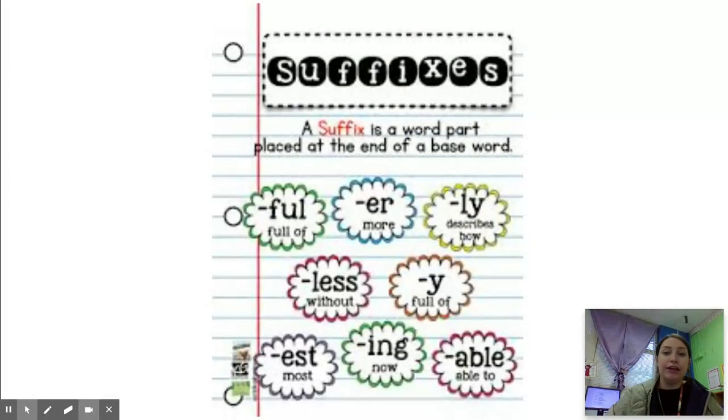So a suffix is a part of a word that's placed at the end of a base word or a root word. So we'll have a word, and then we'll put a little bit more on the end. So that's what a suffix is. So here are some common ones, some ones that first graders should know. We've got full, which means full of, like beautiful would mean full of beauty.